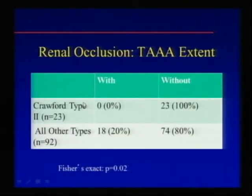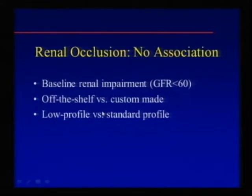Another bizarre and, to my mind, inexplicable phenomenon is the fact that out of the 23 Crawford type 2 aneurysms that we have treated, we have had no renal artery thromboses. So I leave you to contemplate various hypotheses as to why that might be the case, but we really couldn't find one. We looked at the demographics and patients' baseline conditions.